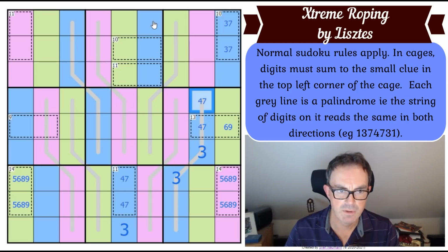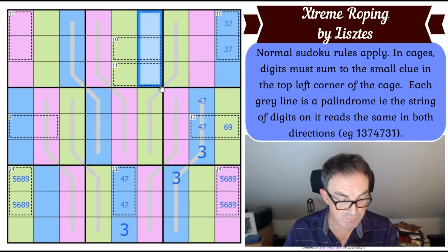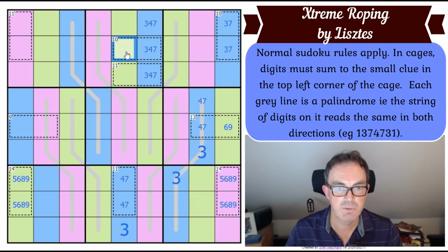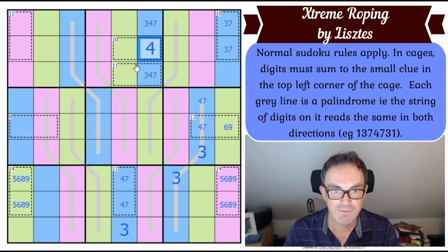Now, I'm not exactly sure where to go next. I'm tempted to look at this string of digits though, because we know we've got 3. Oh yes, okay, this cell is obvious because we now know blue throughout the grid is the digits 3, 4, and 7. But this is a 10 cage, so if I put 3 or 7 in here, this square would also have to be 3 or 7. And we know that 3 and 7 don't live in green, and we also know that the 3 and 7 that we would like to put in green in that instance are in those 3 squares and not here. So this has got to be 4, and therefore that's got to be 6.